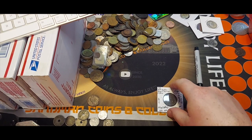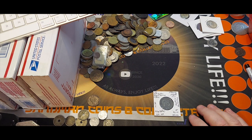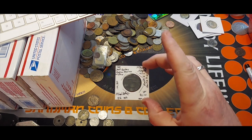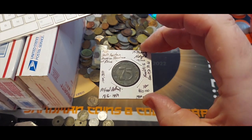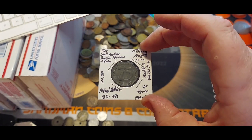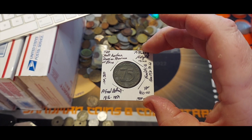Alright, we made a little bit of a dent here, getting some more replacements, or should I say upgrades in different sets. Some additions to my Austrian as well as my Russian sets. I do collect German Notgeld. These are coins from the cities of Germany after World War I. This is before the Weimar Republic. A lot of the cities were minting their own coins.